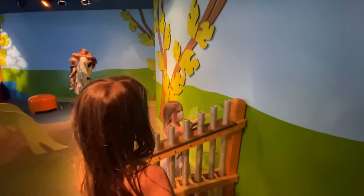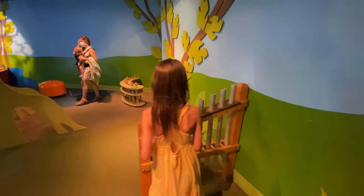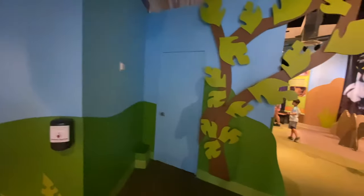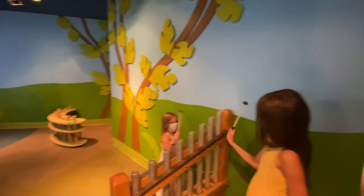We're upstairs now. Upstairs is a little playground area. You can see here, there's some exhibits over there. There's a restroom upstairs. Go check it all out.